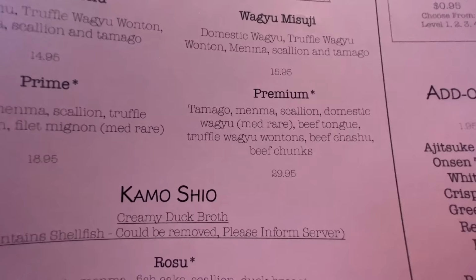Also, whenever I see yakisoba on the menu, can't resist it. So here, yakisoba is cooked in duck oil. And I'm getting the spicy crab yakisoba. Also, dog rice, beef short rib, beef chashu, beef chunk, toasted garlic. I just got a feeling it's gonna be pretty good.